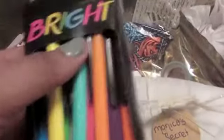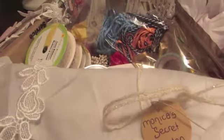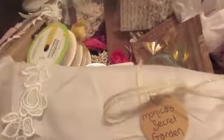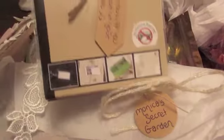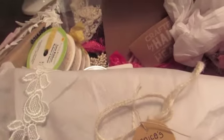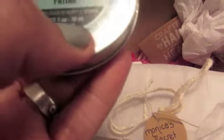Mechanical pencils that are actually colored. Like notes everywhere. Everything was wrapped. Every single solitary thing. Look at these trims. Look at all this. Like I'm still overwhelmed. I mean, self-laminating sheets. No, I didn't have any of those. Washi tape, and see the little one with the tear on it. Beautiful. It's just beautiful.